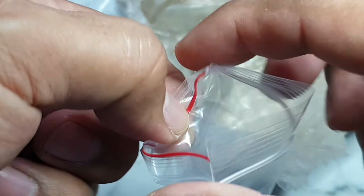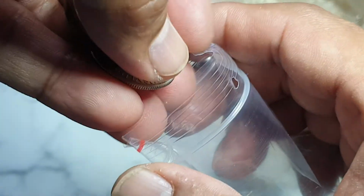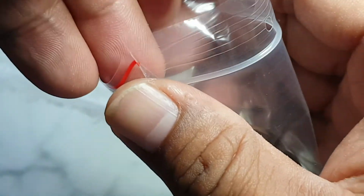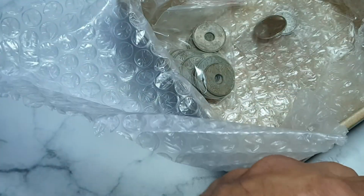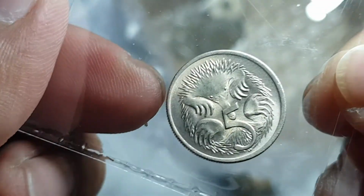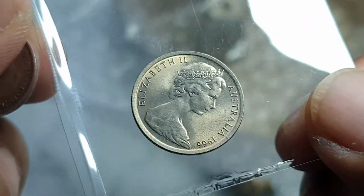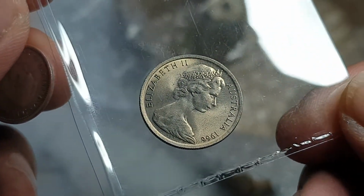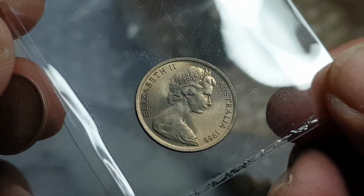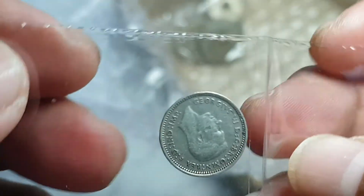So I'll do more research, see how it goes. We have a few more. So now see this one. Oh, I think this is a freebie. Actually, I think this is a freebie. I don't recognize this one from the auction. And it's a 1966 Australian 5 cent. This is a freebie, I think.